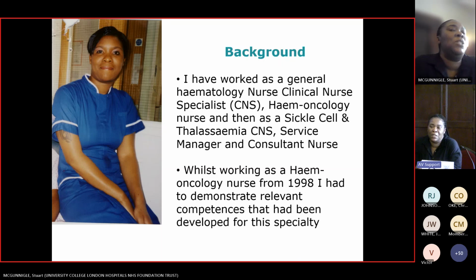So when I actually came into sickle cell, I think that was 1998, I was very surprised that there wasn't anything that was actually used to benchmark the nurses who were actually working in practice with sickle cell. So that kind of really concerned me, because we have issues in nursing whereby patients are constantly complaining about nursing care. And so we're expecting nurses to work in practice, but we don't have a tool to actually benchmark that practice. This is how the competencies came about.